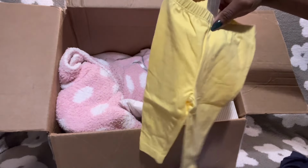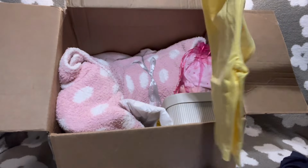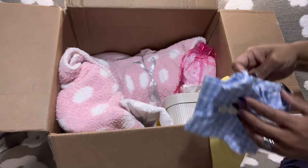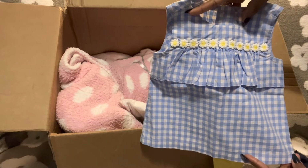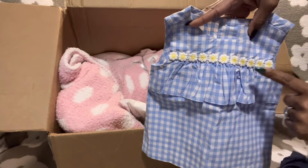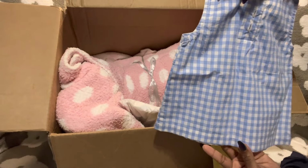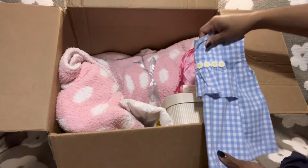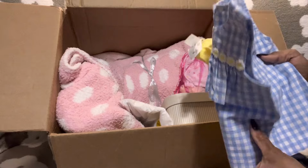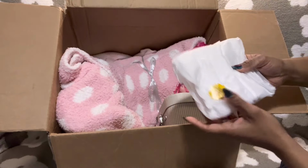Then we have these little yellow leggings. Bright yellow leggings. Cute. Yes, they are, front and back. Okay, let's show them. And then look at this. Checkered, a light blue and white shirt with the cute little flowers going across. Isn't that cute? Are those daisies? Yes, those are daisies, I think. A yellow and white that matches the yellow leggings. Do it, girl.